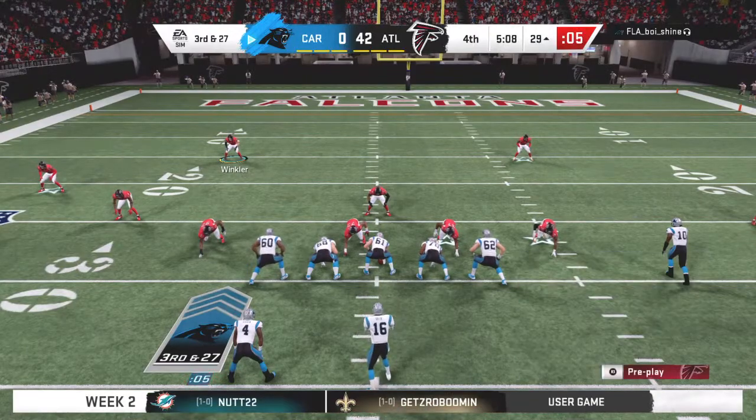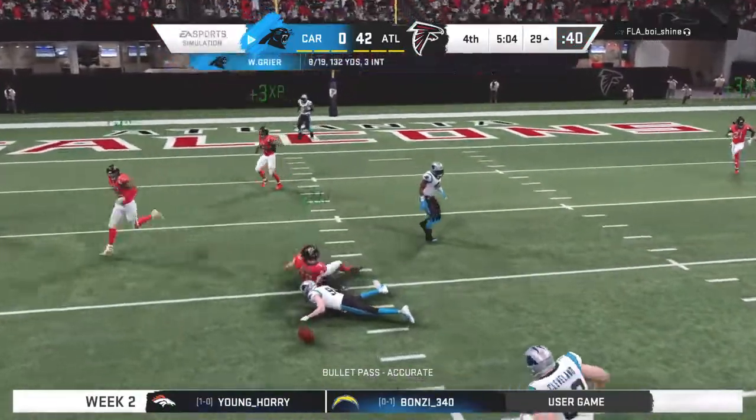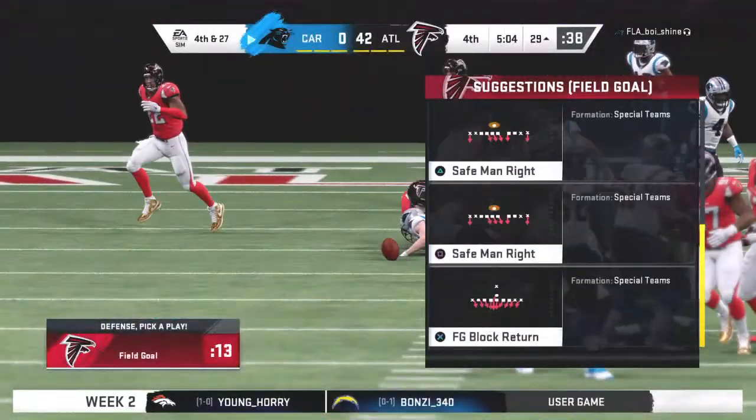On 3rd and long, here's Greer. And that is incomplete. Just nothing there again. He's been sacked multiple times. We've seen the interceptions, of course. He's really been through the ringer, hasn't he?